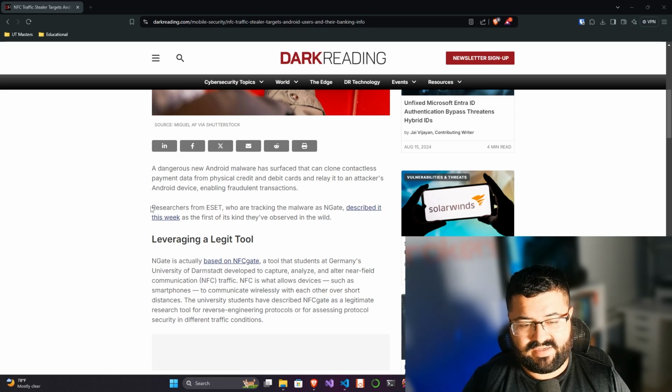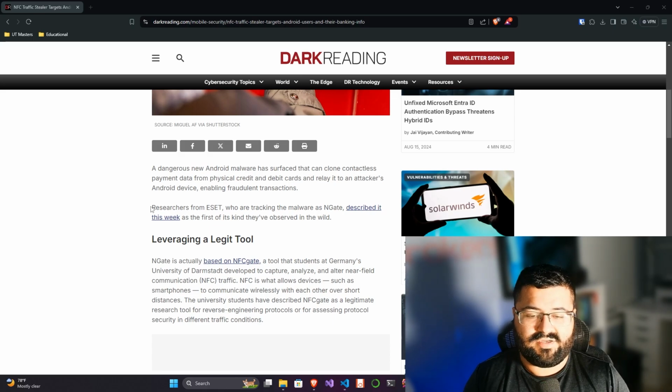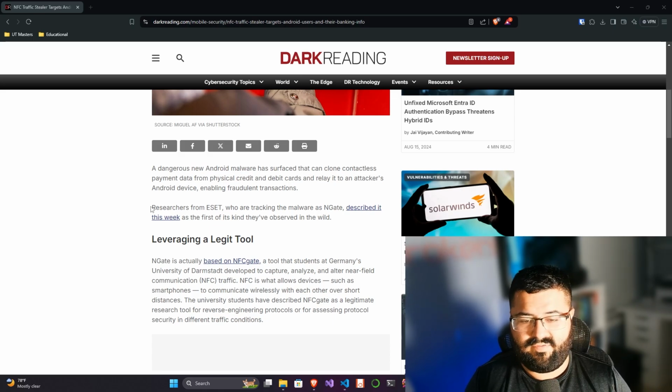Endgate is actually based on NFC-Gate, a tool that students at Germany's University of Darmstadt, I'm mispronouncing that, developed to capture, analyze, and alter near-field communication or NFC traffic. So whenever you talk about networking protocols, wireless protocols, think Bluetooth, Wi-Fi, there's always going to be a tool that lets you read information, inject packets, and do different kinds of things. Usually this falls under the idea of something like a software-defined radio, SDR, but there's pretty much Bluetooth injection and other things you can go about. Wi-Fi deauth attacks and things like that.